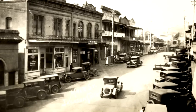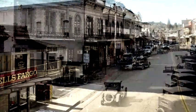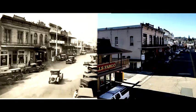Webb Hall, Main Street, Jackson. A 1930 archive photo contrasted with 2019 capture, revealing the transformation of Webb Hall and Main Street.